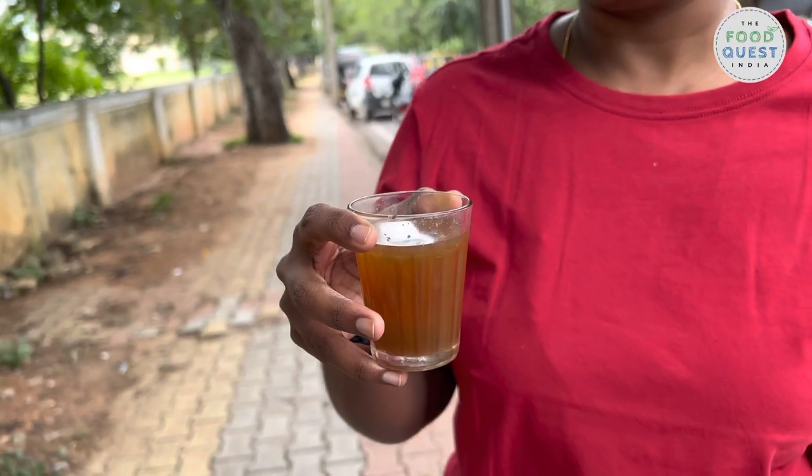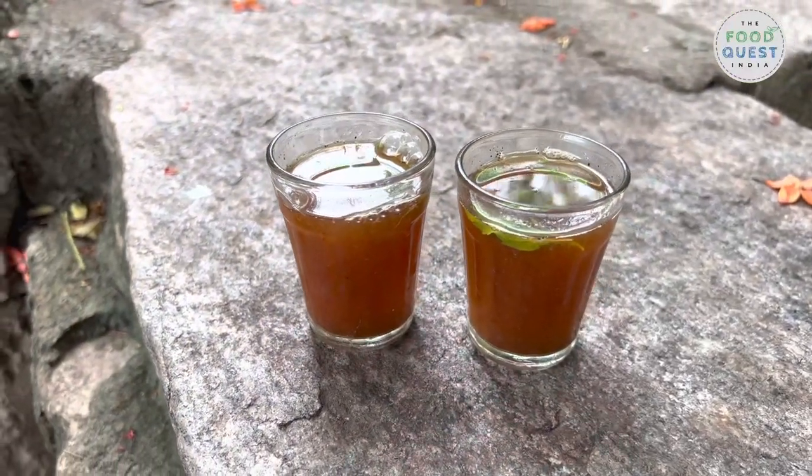Lemon, mint, and a few in-house masalas, which gives it a very chatpata flavor. Awesome breakfast at Mysuru, followed by this refreshing cup of lemon tea, is all you need to get you going through the day.